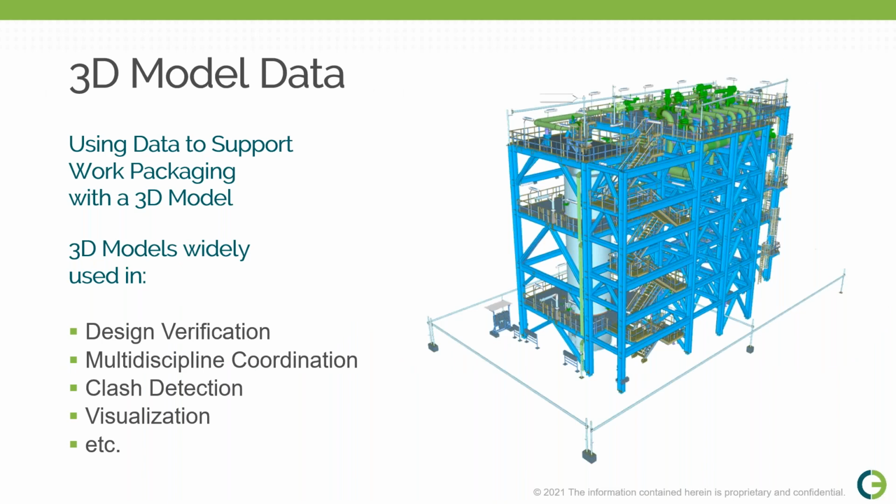3D models are created during design time and widely used for design verification, multidiscipline coordination, clash detection, visualization, and so on. We believe that the investment made in creating 3D model should not limit to the above scope, but extend to the construction phase as well.